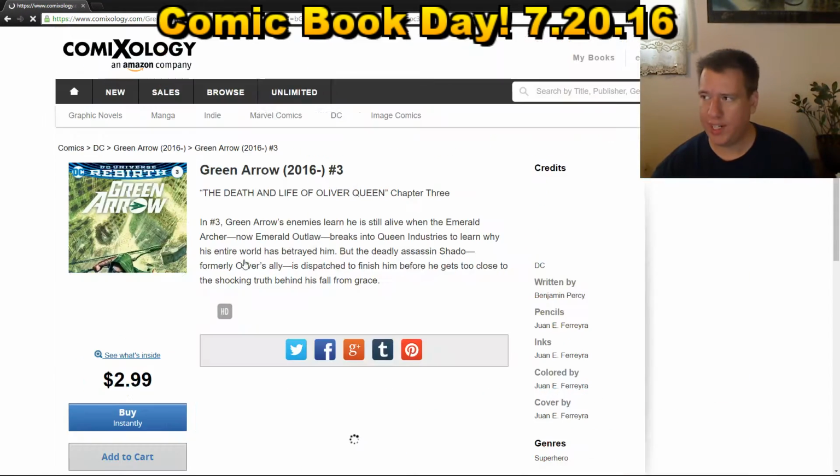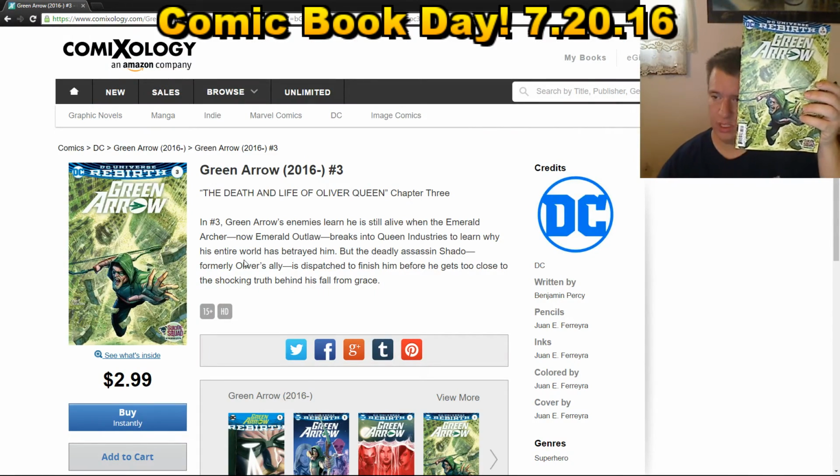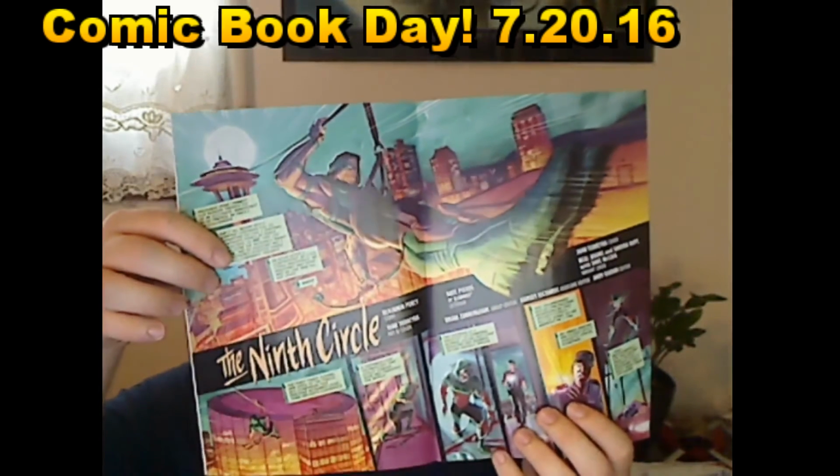Alright, Green Arrow. This is one I got today. Let's go ahead and switch to the camera. This is by Percy. Let me get to the title page here. Story by Benjamin Percy. The art is not Schmidt. The artist for this is Juan Ferreira.